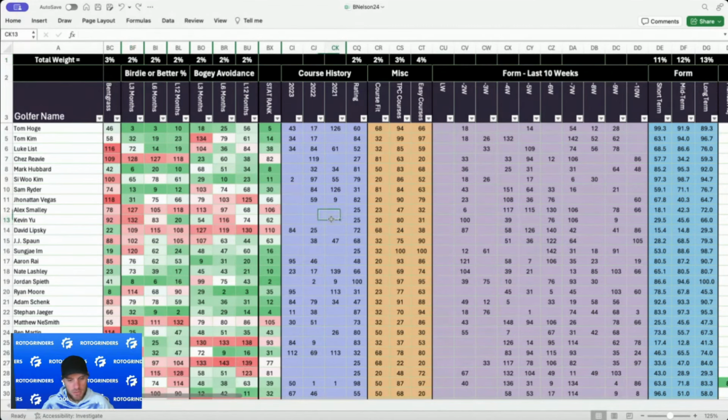We could see some tougher scoring conditions. But at the same time, we've seen some bad winds at this course in the past, and golfers have still been able to tear it up.